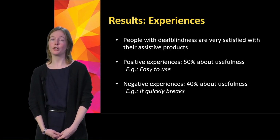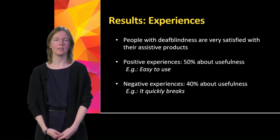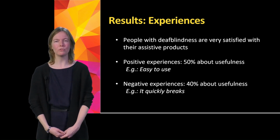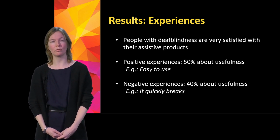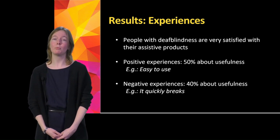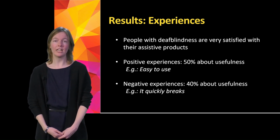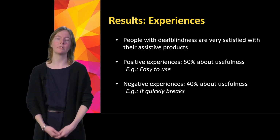We now turn to the experiences of the participants with the assistive products that they filled out. As for satisfactory, we only asked people with deafblindness themselves to fill out how satisfied they were with their products, and not the professionals and family members, as it is too subjective. It turned out that people with deafblindness are very satisfied with their assistive products. More than 80% of their satisfactory rates was satisfied or very satisfied.